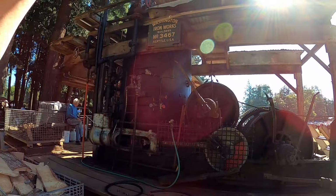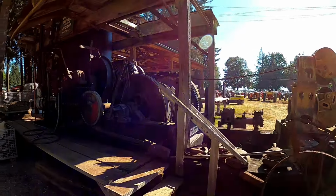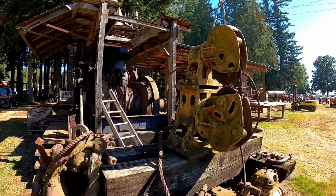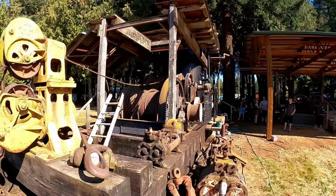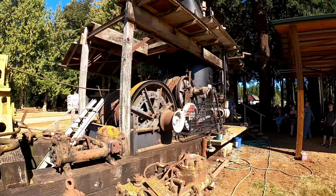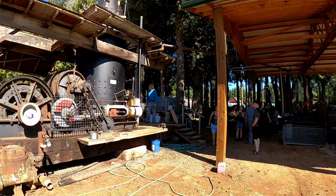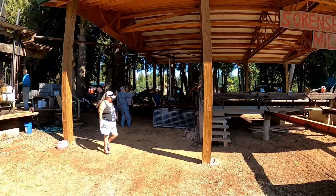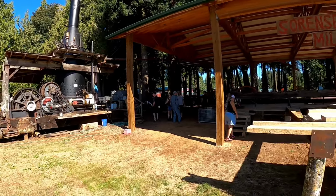They just put the hat back on this Tuesday night. The boiler got retubed, and it is now functional once again. And she's hot. She's got steam. You got your tinder there. Yeah, whistle still works.